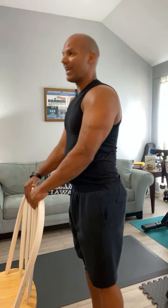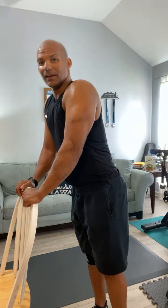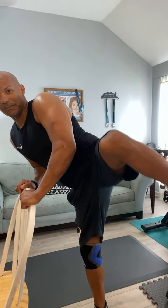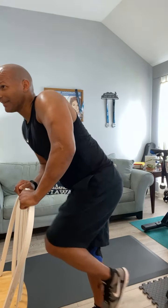All right, donkey, hydrant. This one I use band work. Band works all that accessory. This is my workout. I wrote it. Here we go. I think I'm doing this right. Yep. Looks like I'm an inappropriate dog in public.